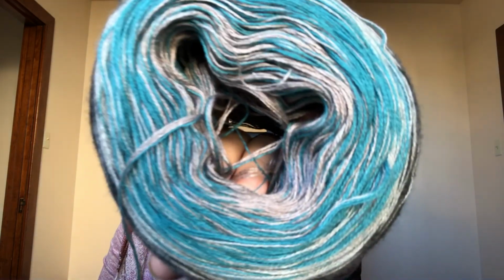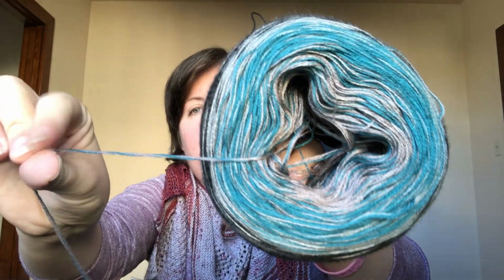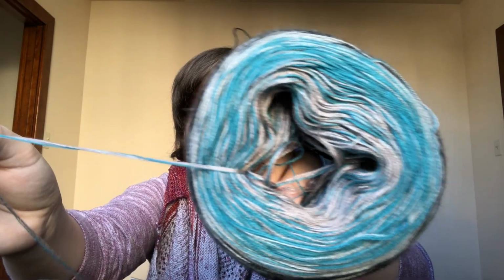And you can see that the gradient changes. It's not plied yarn. It's a yarn where the strands just sit next to each other. Instead of being plied yarn, they would be twisted together like this. But this is an unplied yarn. The strands just sit next to each other. So it's going to transition to this beautiful teal and then into a little bit more gray and black. And I'm excited for that.